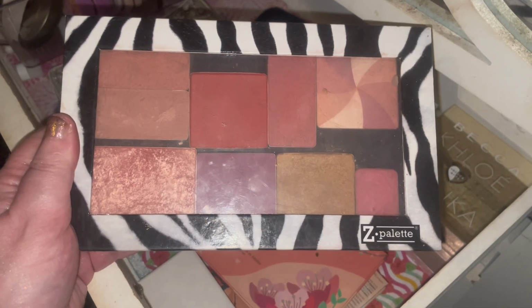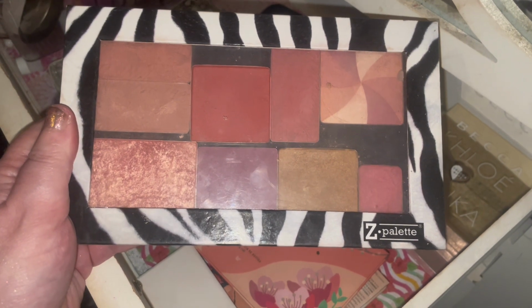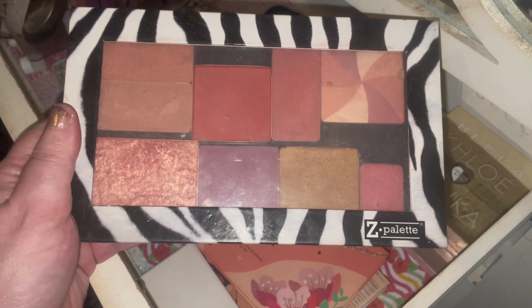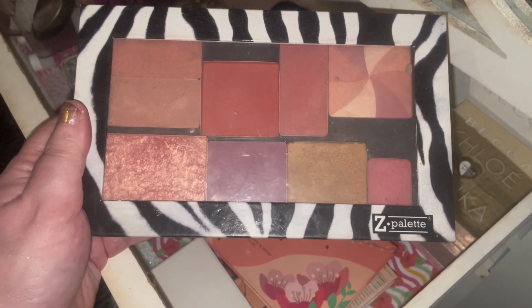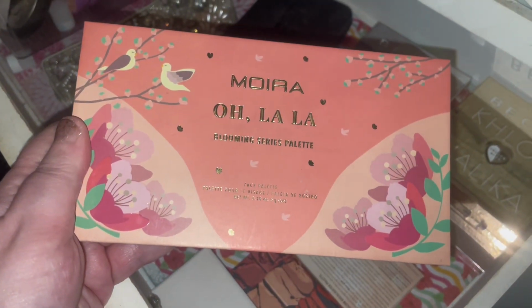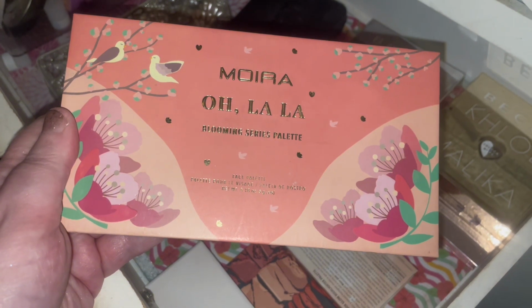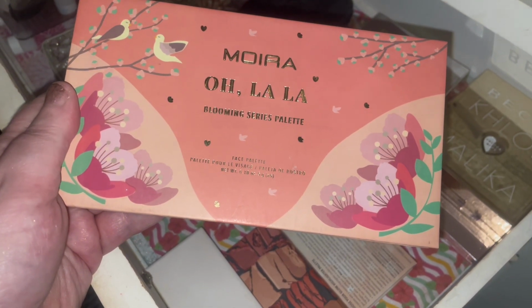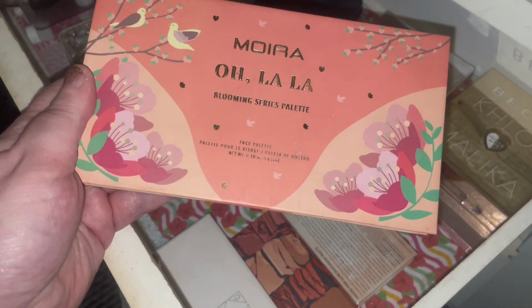This is the magnetic palette that I've created, and I'm going to keep this as is. And I've also got one in this month's Shop My Stash. I'll show you that at the end. Then we've got the Moira Oh La La palette. I've not used that much, so I think I want to keep it around for a bit longer. So it's from the Blooming series.